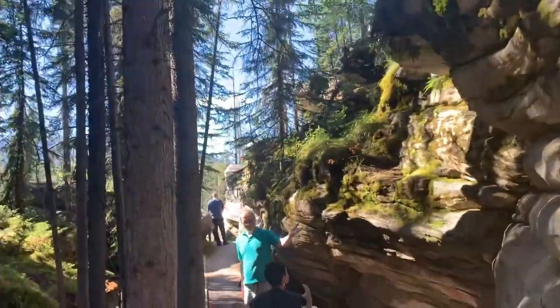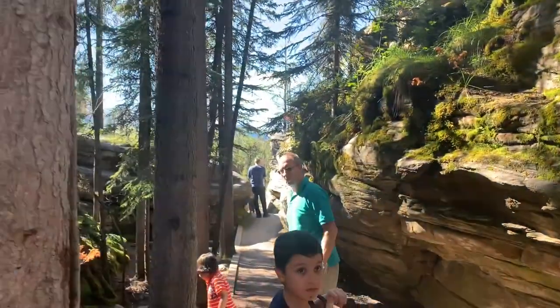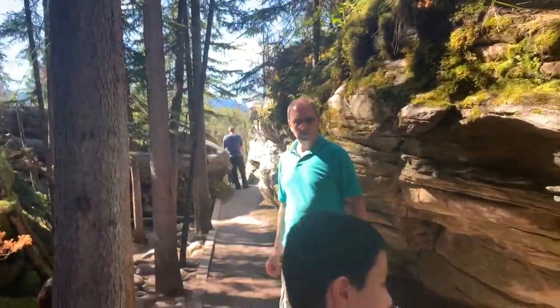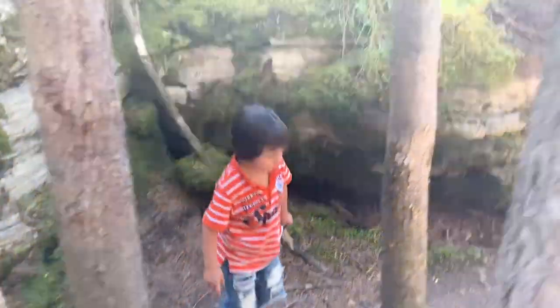Before? The water, that's what formed all this. Look at this, that's some water. This is all erosion. Oh. Theo, you understand? Like thousands of years ago. This is all the water formed all this.